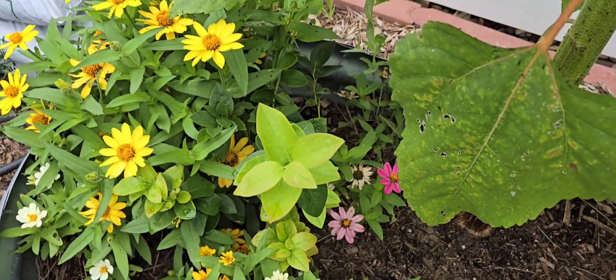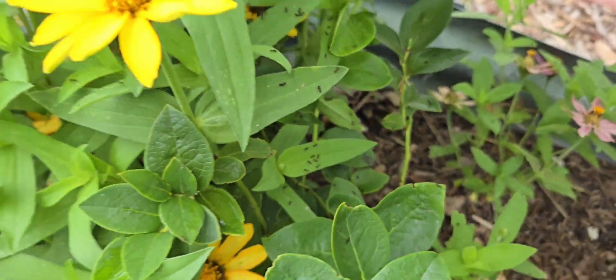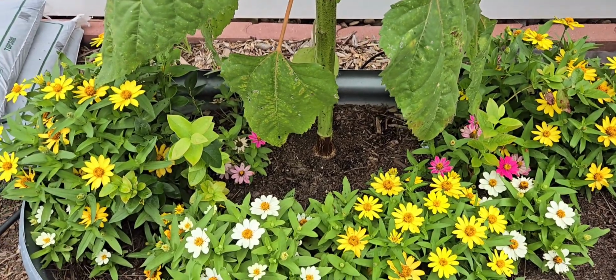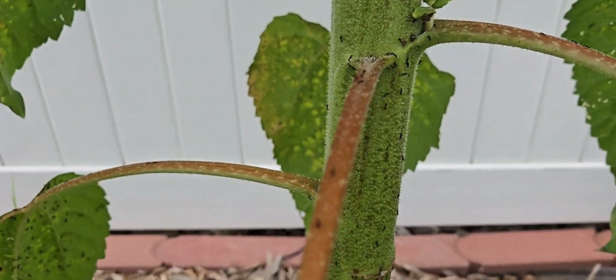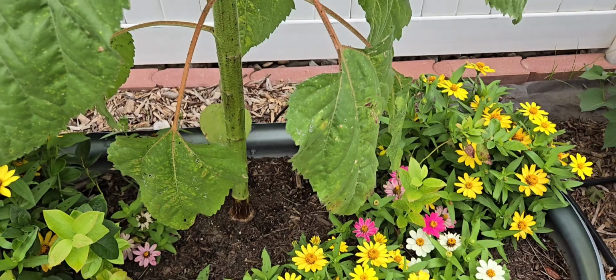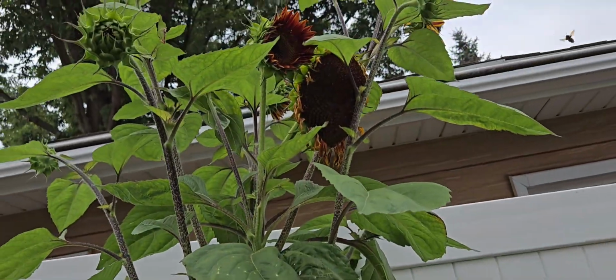But I notice I'm still having a lot of problems with ants. Look at that. So I'm thinking that's why this bed is not as prolific as the other one, because I'm still having an ant issue. And it's even going all the way up the sunflower. So this is the smallest sunflower, but it has the biggest heads.